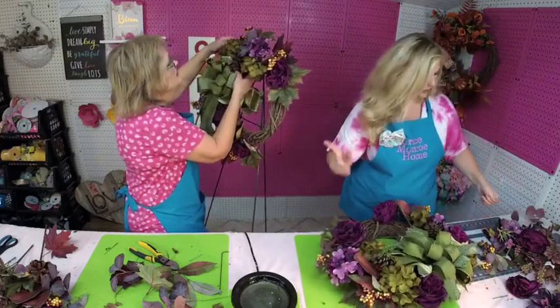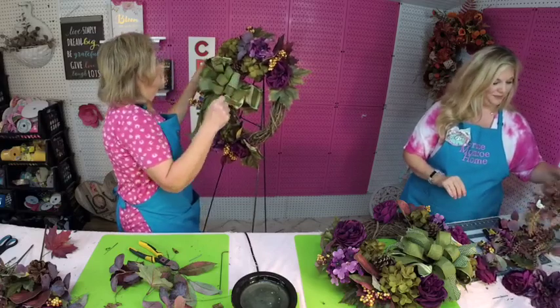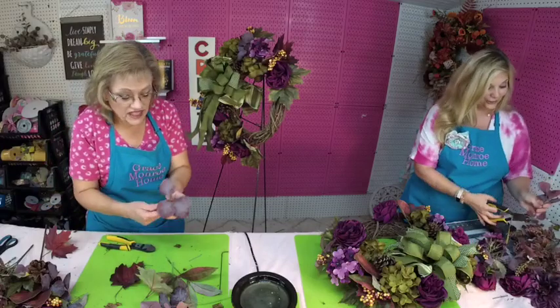And now what are you doing? I missed your part. I'm just adding some of the eucalyptus around. And it's in a pretty purple color, too. I love this color.